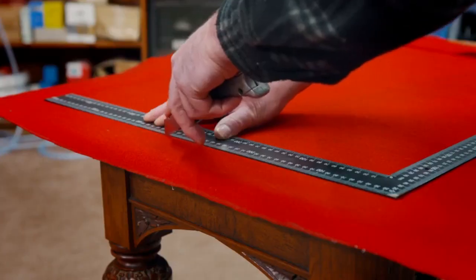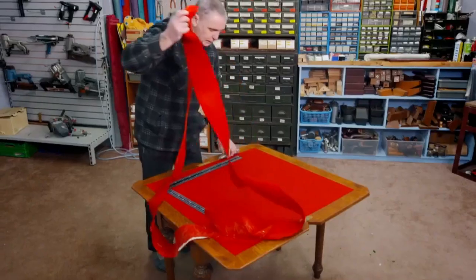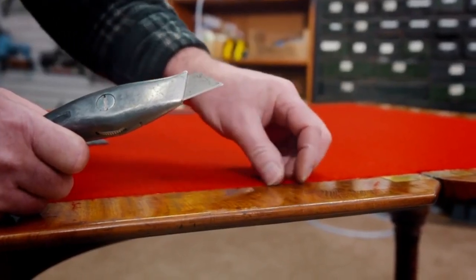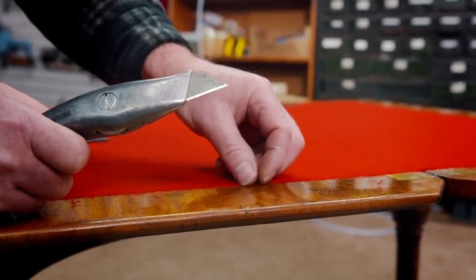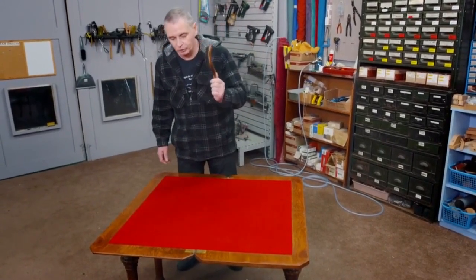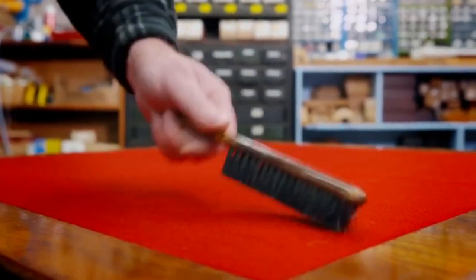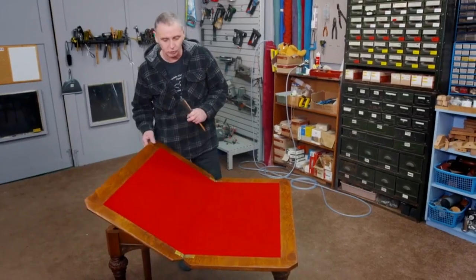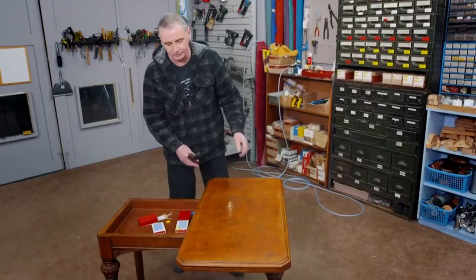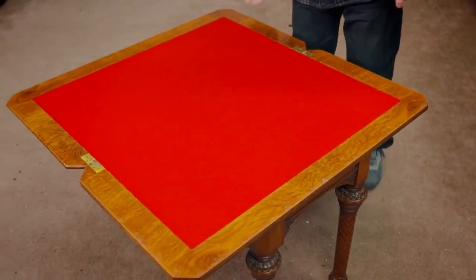Final stage now, trimming this excess off. I'm just literally tidying up the little strands that are hanging off. Very final part now. Good old faithful clothes brush. One important thing is check that it actually folds up. Okay, it folds up. Now let's see if it opens. Yeah, no problem at all. That's great, that's ready.